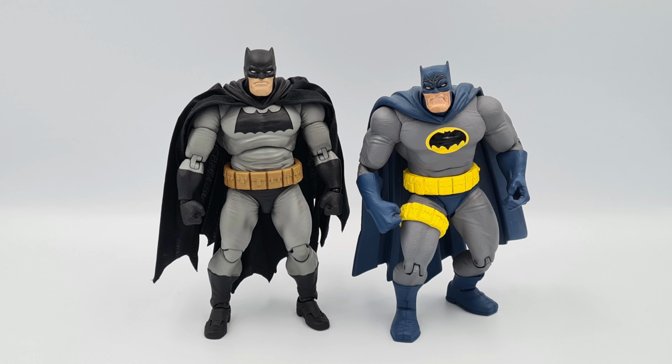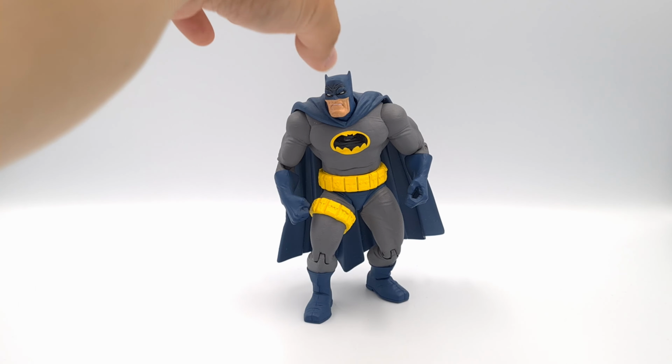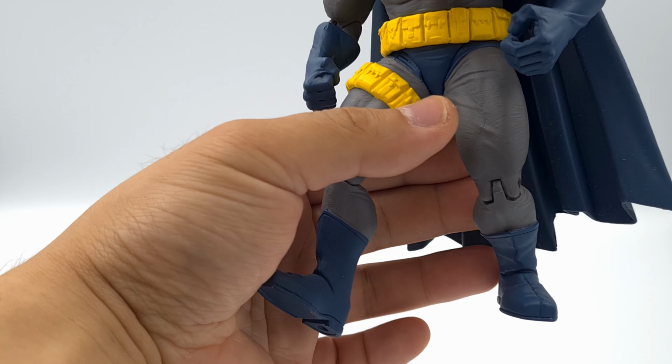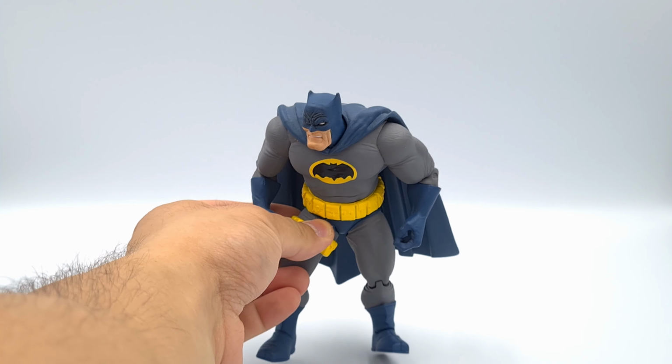Next up, we've got the DC Direct figures, and they have a completely different approach to the Dark Knight Returns line of action figures. These figures were more akin to a posable statue than a true action figure. If you look at Batman here, he's in a permanent crouch position, and the articulation in the knees doesn't allow Batman to stand up straight, and if moved, he will not stand at all.